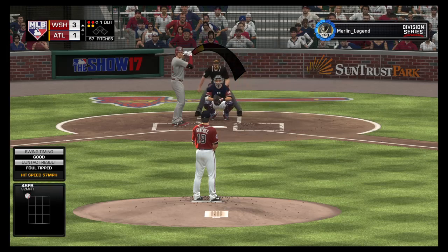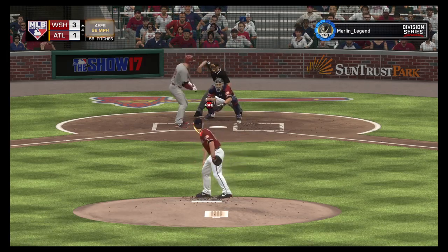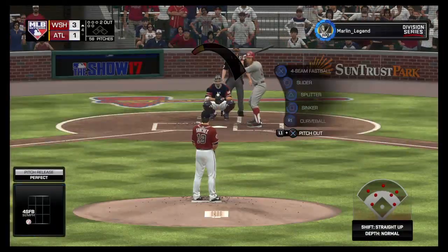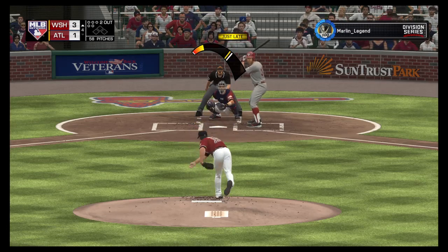3 runs, 6 hits, and no errors so far for the Nationals. He takes strike 3 called on the fastball. Couldn't pull the trigger, and there are 2 away. The pitcher, number 37. So digging in now, Stephen Strasburg. He successfully laid down a sac bunt in his last plate appearance.